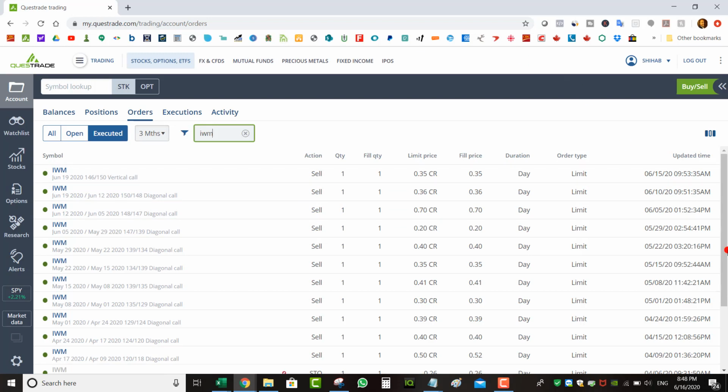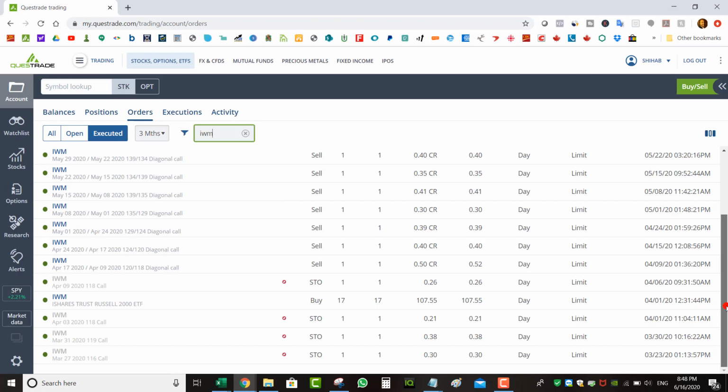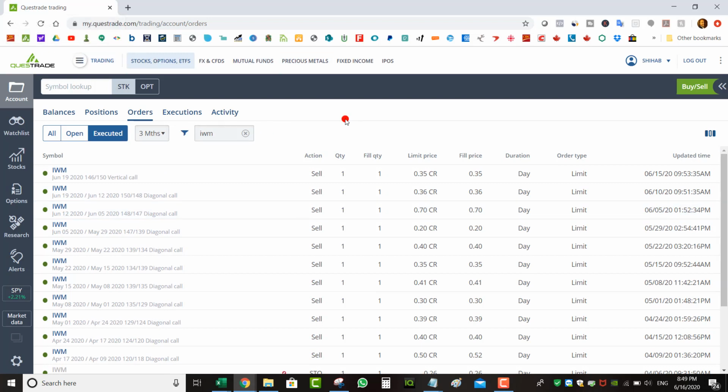So actually it's kind of fun to see how much credit I received from IWM while holding on to it, even at a loss. So this is just 3 months back. I think I've had this for more than 3 months, but this section of Questrade only shows 3 months. But you could see collected $30, $38, $21, $26, $52, $40, $39, $30, $41, $35, $40, $20, $70, $36, $35. So I see this as a dividend kicker.